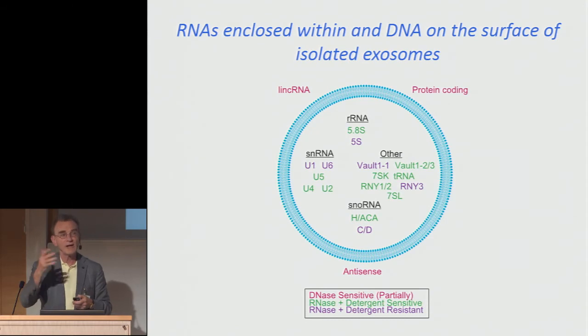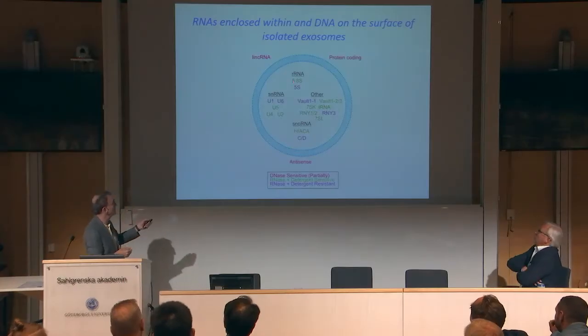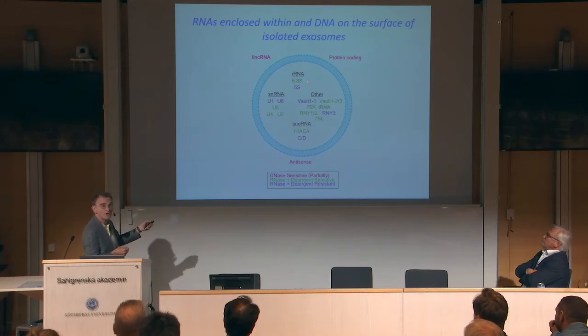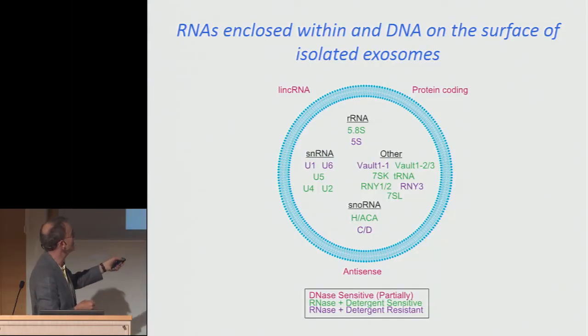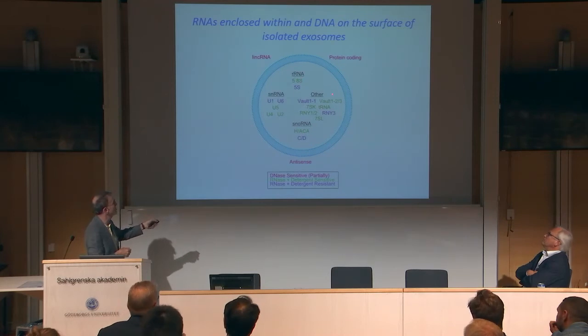Now, we did a survey of lots of other nucleic acids using the criterion for those that are highlighted in green of RNA species that are resistant to exogenous ribonuclease unless the vesicles are suspended in Triton. So all of these species in green are individual species that are clearly enclosed within the intact EVs.